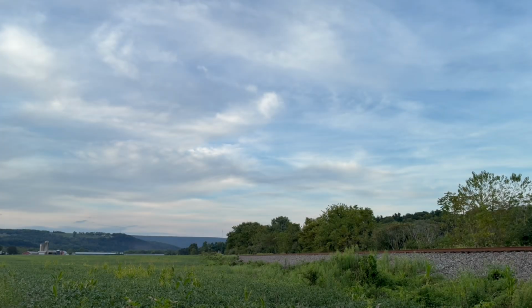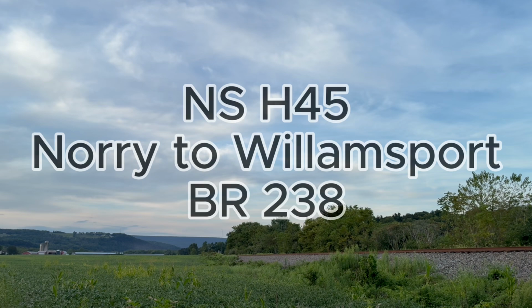This spectacular scenic vista looks over the mountains that are right before the city of Williamsport. Williamsport is located on the opposite side of the mountain straight ahead in the distance. At BR 238, train H45 is seen heading northbound right behind the H57 with an SD60E and an SD40E hauling a 72-car train.